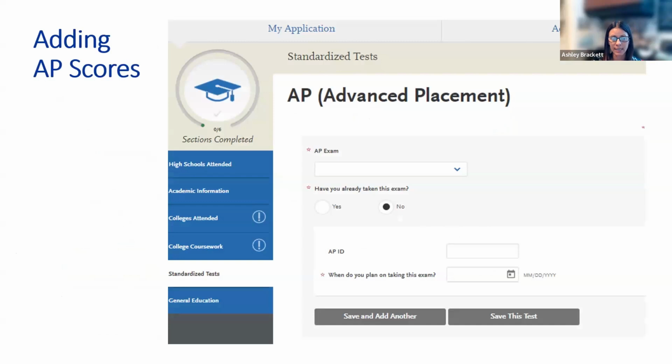If you took any AP exams that you passed, only a 3 or higher, then there'll be a drop-down menu on this page where you can say which exam you did. And then don't worry about the AP ID. Most people don't know that. Only the little red asterisks are what you're going to absolutely have to do. And then you put the date. Most people don't know their exact date. If you have a copy of your AP exam, of course, you can put in a date. If not, I think most people take them in April, May. You just put April, May, and then you would save the test. So that's where you'll enter the AP.